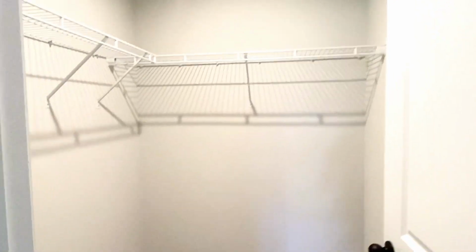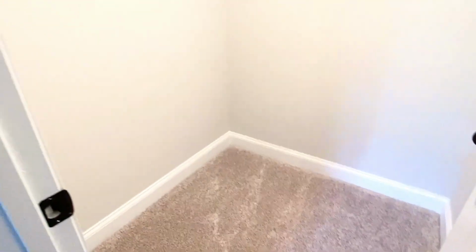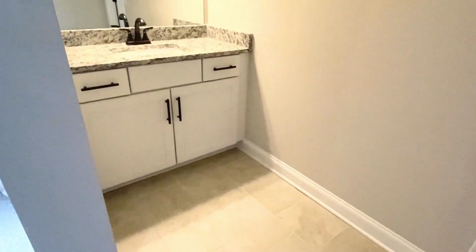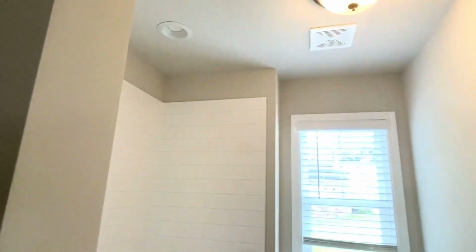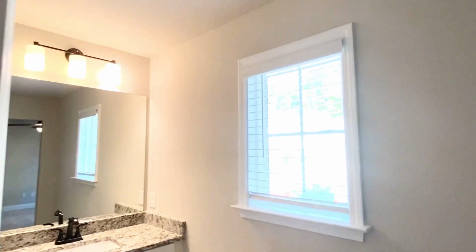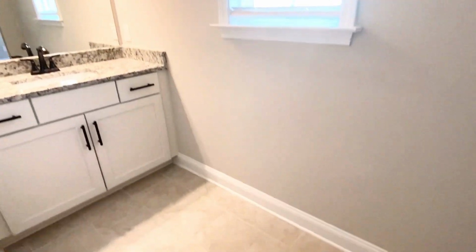This bedroom also has a walk-in closet, and it has a Jack and Jill style bathroom. So each room has its own vanity area here, and then there's a shared toilet and shower area in between. Here's a second vanity area for the other bedroom.